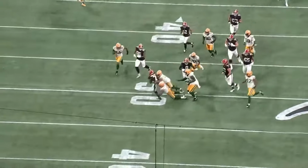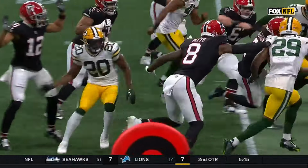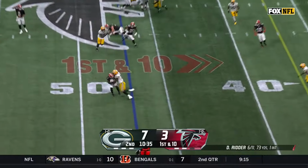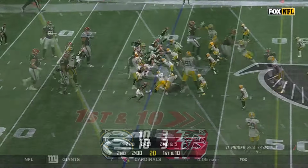Out across the 45 and still going. Goodness, so he goes, makes one guy miss. And then watch, oh, Darnell Savage. And just keeps Allgeier going. Allgeier on first down. Fake to Allgeier. Ridder's pass caught, but looking to put together a scoring drive here. It's Robinson.